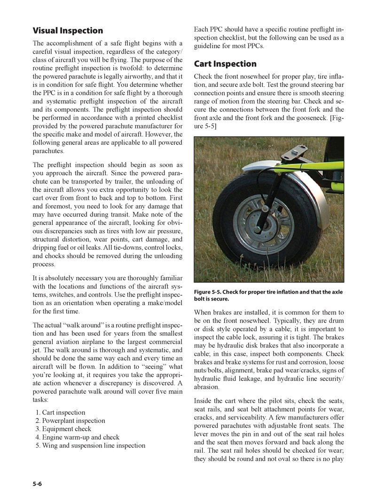It is absolutely necessary you are thoroughly familiar with the locations and functions of the aircraft systems, switches, and controls. Use the pre-flight inspection as an orientation when operating a make/model for the first time. The actual walk-around is a routine pre-flight inspection and has been used for years from the smallest general aviation airplane to the largest commercial jet.